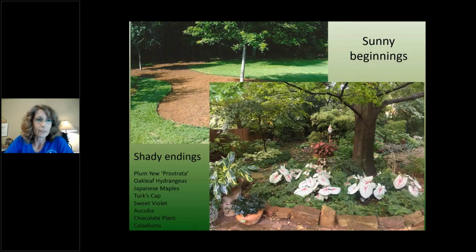And I have, let's see, what else do I have new? Prostrata yew, which is a very low growing yew, and oak leaf hydrangeas. And then I plant caladiums for annual color to just brighten up the shade a little bit.